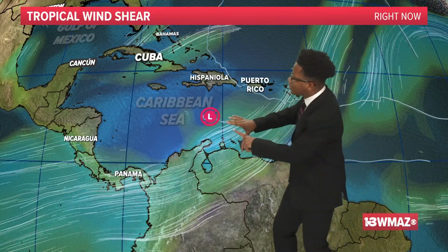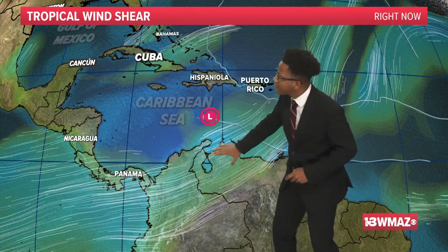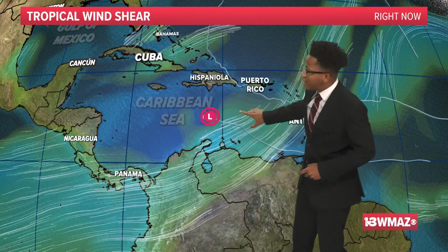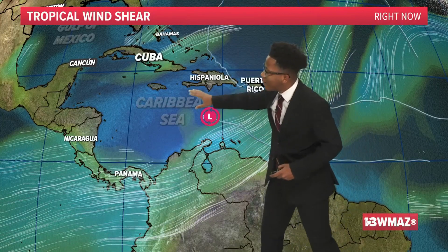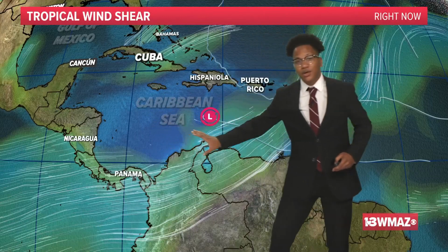Now, this is all the shear that we see out in the Caribbean Sea at the moment. This green, light blue area, that's all that shear. If you notice, this low pressure area, what will be Ian, is now headed away from that shear. Another reason why we're going to see some development with this storm.